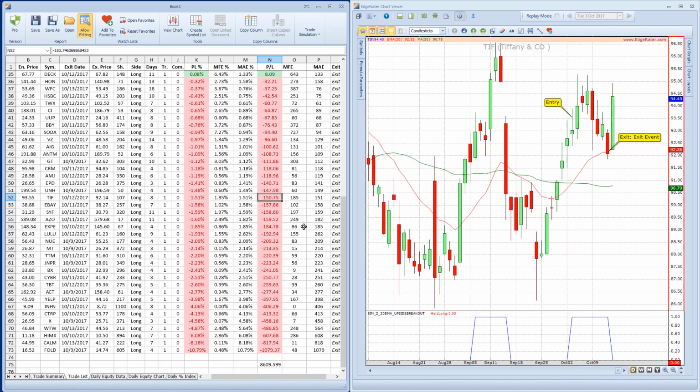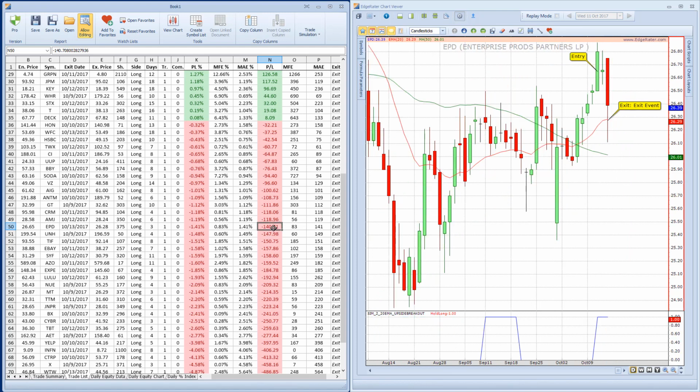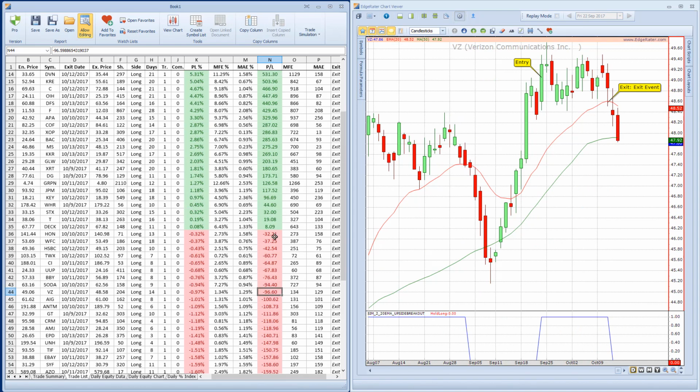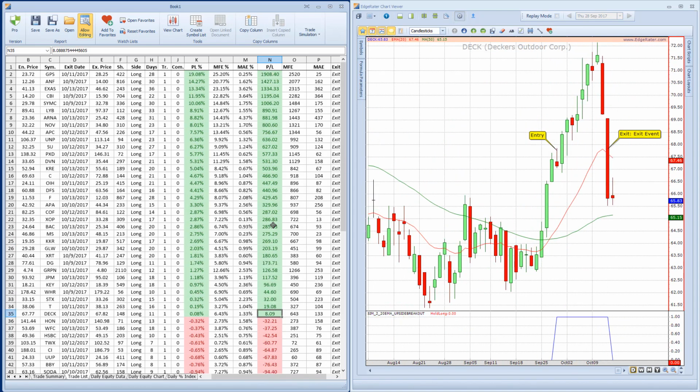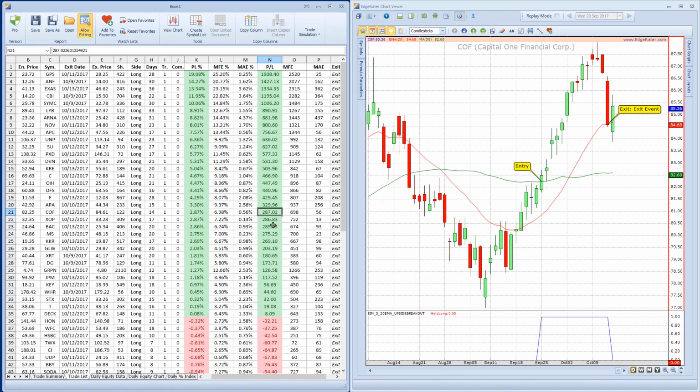But these are all the bad trades. You see how they work. And the system is designed exactly like that to get you into trades and get you out quickly if trends don't develop. So that's why you tend to have more losing trades than winning trades, but the losers tend to be smaller losses.